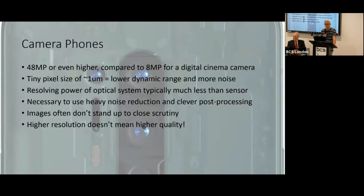So consider also the resolving power of the actual optical system in a camera phone is nowhere near as high as the sensor. These things generally have cheap plastic lenses and they will not be able to resolve the detail that the sensor can. In fact, they act as a kind of low pass filter on the sensor, which actually helps to avoid aliasing problems. But really the very high pixel counts that you have in camera phones are pointless, is really the lesson. And modern phones actually only achieve the apparently impressive results that they do by having very clever noise reduction and post-processing techniques built in, sometimes now even using AI techniques to reduce visible noise.